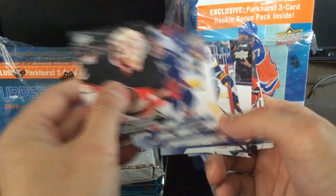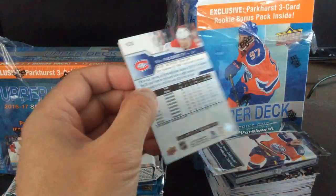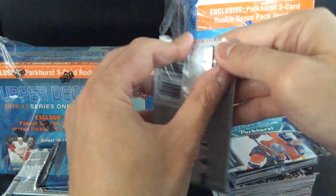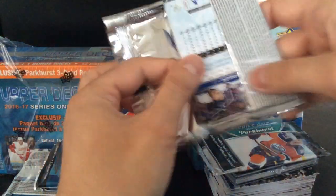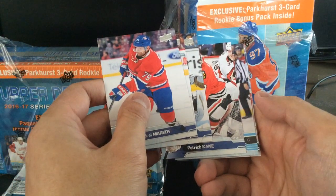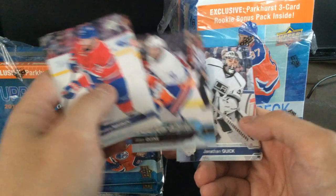If I could just get a Matthews, that would make me very happy, and now I can pretty much stop buying 16-17 at quote unquote regular price. It's about as regular as it gets. Got a center, that's not Matthews for sure. Alex Quine. Alright.